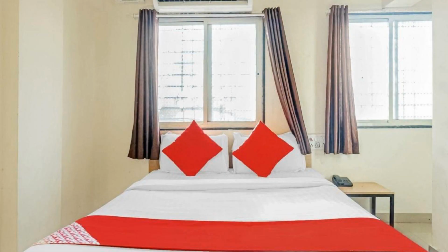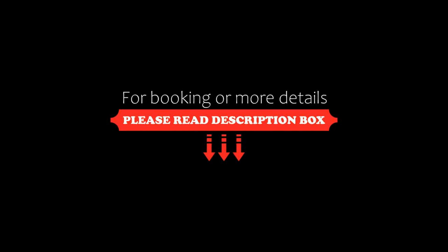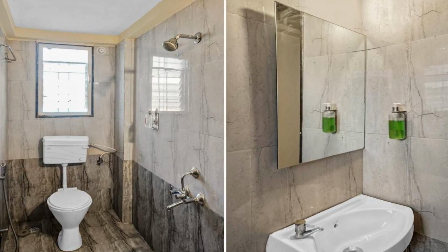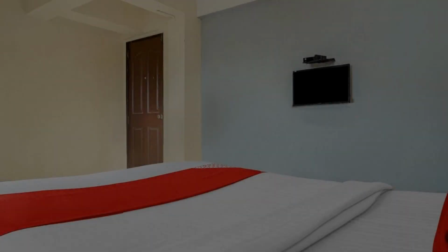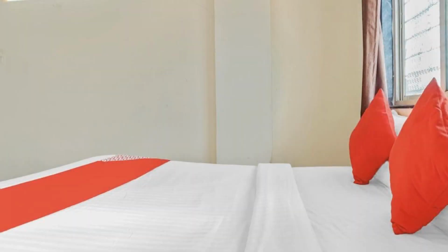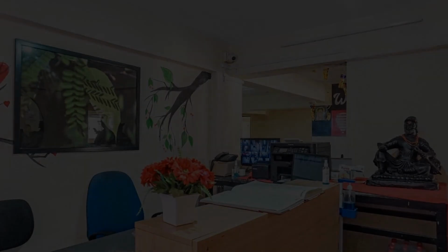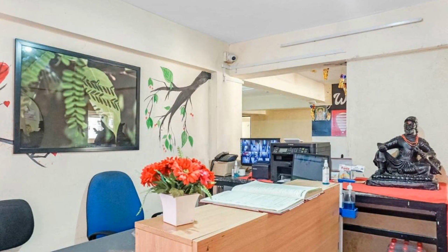The check-in time of this hotel is 10 a.m. and the check-out time is 10 a.m. Pets are not allowed in this hotel. The hotel expects major credit cards and reserves the right to temporarily hold an amount prior to arrival. Guests are required to show a photo ID and credit card at check-in.